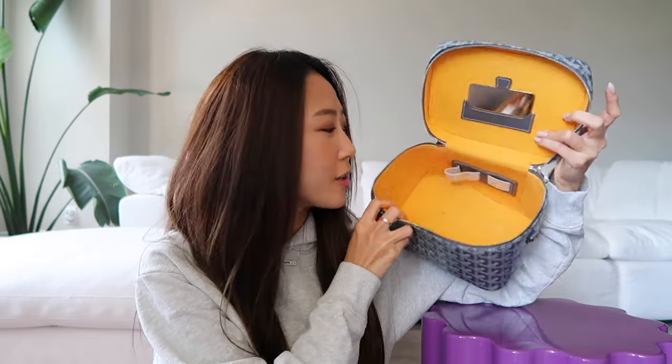Let's see if I can take this out. Yes. So the whole thing comes out. As you can see, it has gotten quite dirty over the years. So I feel like I should have gotten this bag organizer back in the day when I first got it, but better late than never, right?